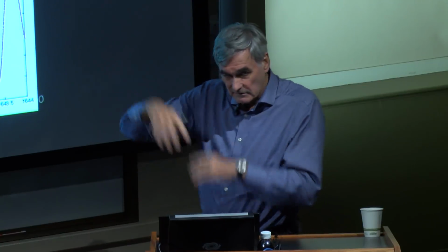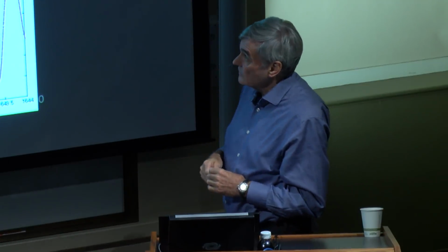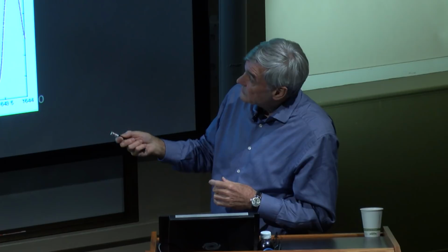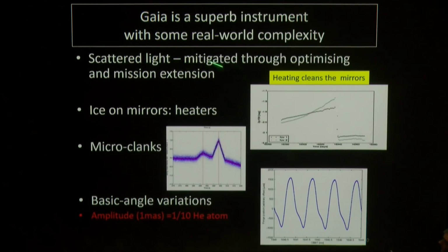And just occasionally, because of course you're scanning across the whole sky, something bright goes through that degree, and then a blast of scattered light goes all over the focal plane, and it's horrible. Particularly a bright thing like a planet, and that just messes stuff up. So this is just complicated. It's been partly mitigated through mission extension, and partly through being very, very clever with the choice of windows on board.